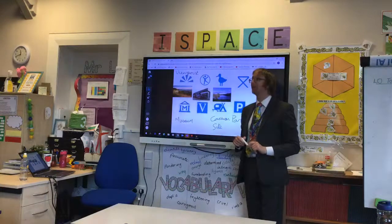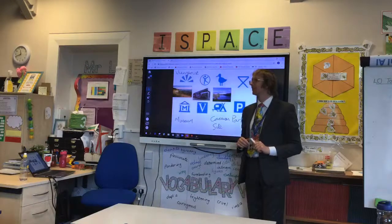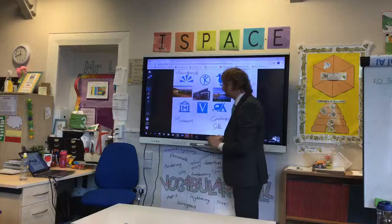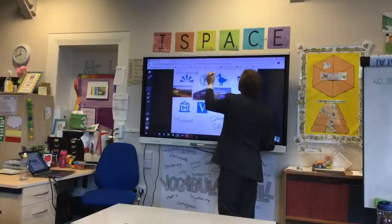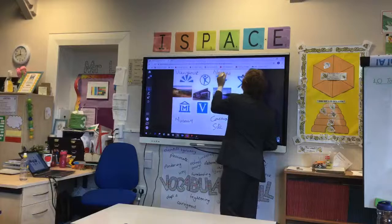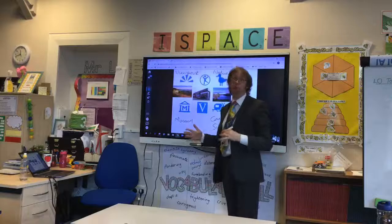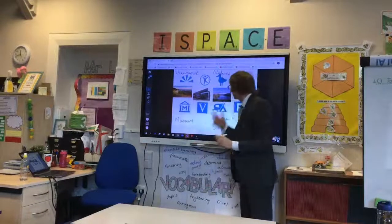There may be ducks there, there may be other protected animals there. Zoos? Not a zoo, it's a nature reserve. So these are nature reserves. They show you places where animals are free to live without human interference. Sometimes humans can go and see them, but only from a distance.